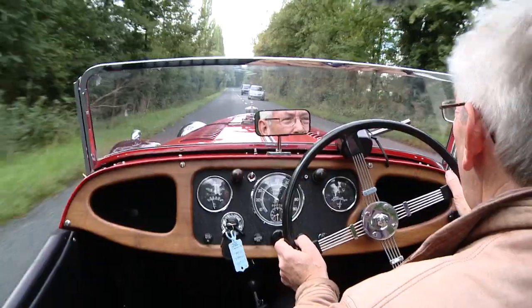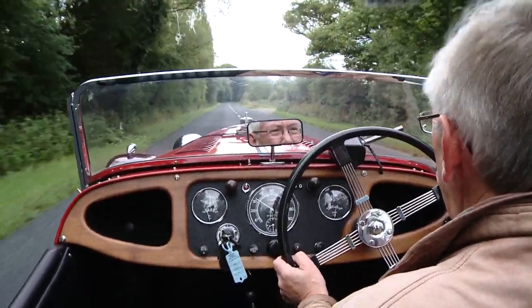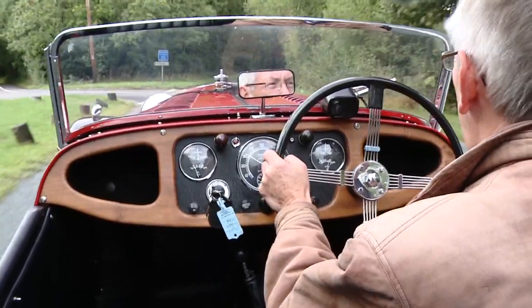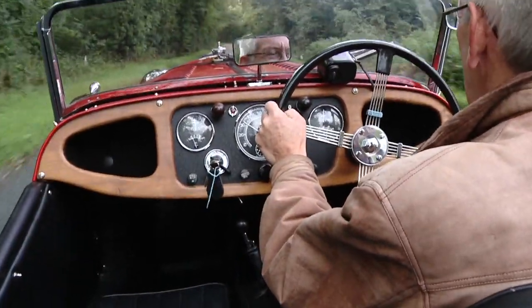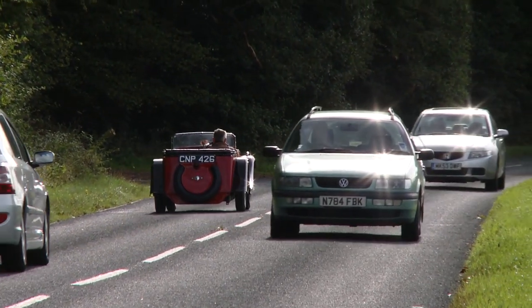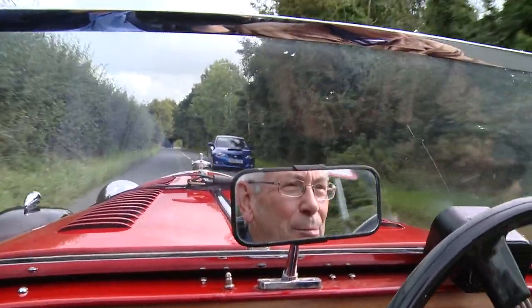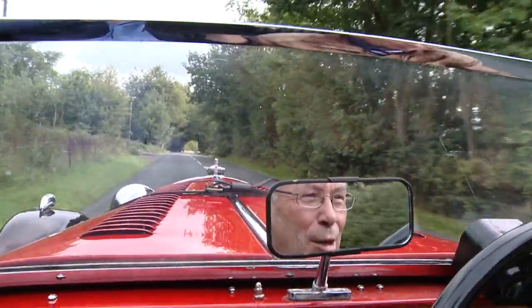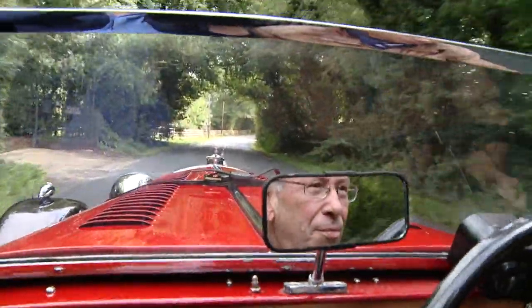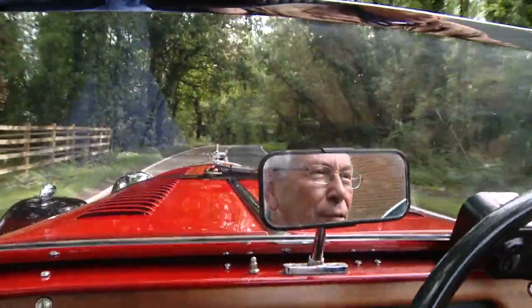This is just sublime. Steering is very responsive. That's interesting on the cross-ply tyres, but turn corners, just a little bit more effort required on the steering. It seems to sort of, I feel the back end moving around a little bit. I can think of no better way of spending a sunny autumn morn looking out at this very beautifully restored 1930s four-seater Morgan four-wheeler. It's absolutely wonderful.